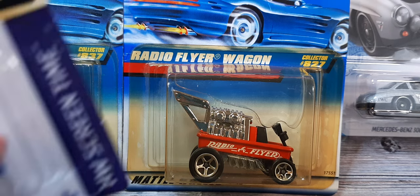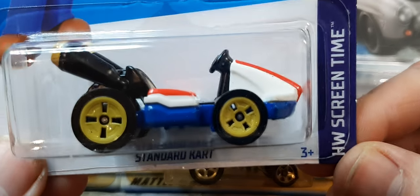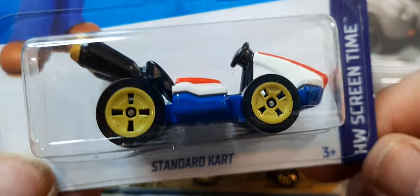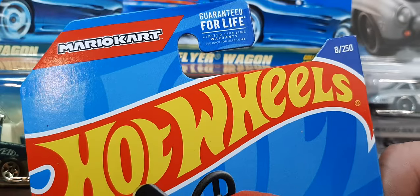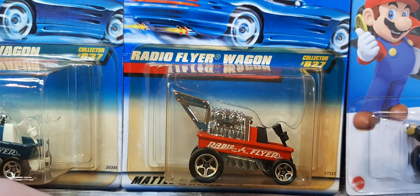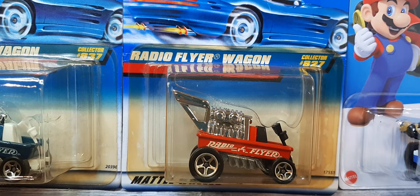Ah, nice one. I haven't got this one. There we go. Get in focus, you bugger. There you go. Mario Kart. Standard Kart. Lovely artwork. Lovely, lovely artwork. So this will go, and this is from Screen Time. I haven't got this one, so this is special for me. That'll go in my movie and TV series themed Play-Nos, of which I've got a few now.